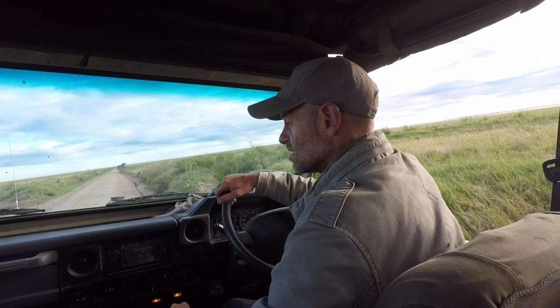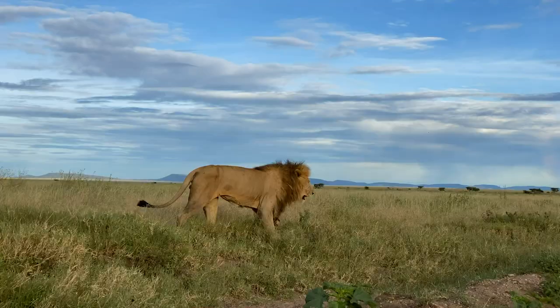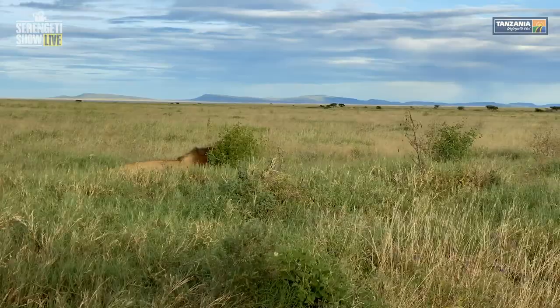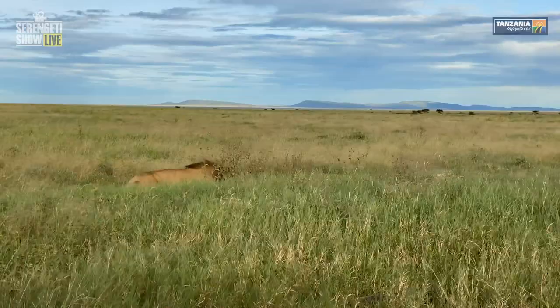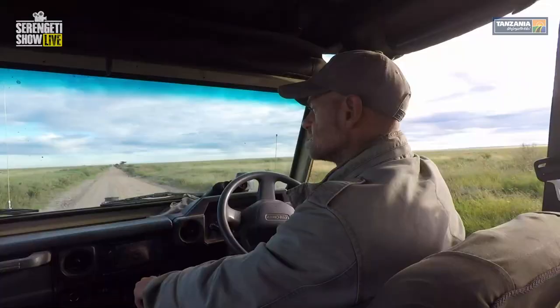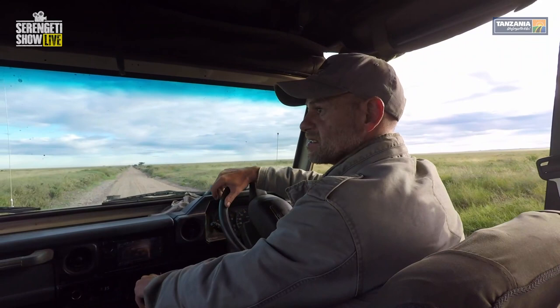Guys, we caught up with this male that's busy patrolling his territory again. And you can see he's got a limp on the right front leg. And he's marking his territory as he goes. He's going to lead us to perhaps more lions or another male. He'll come out of the dip just now.